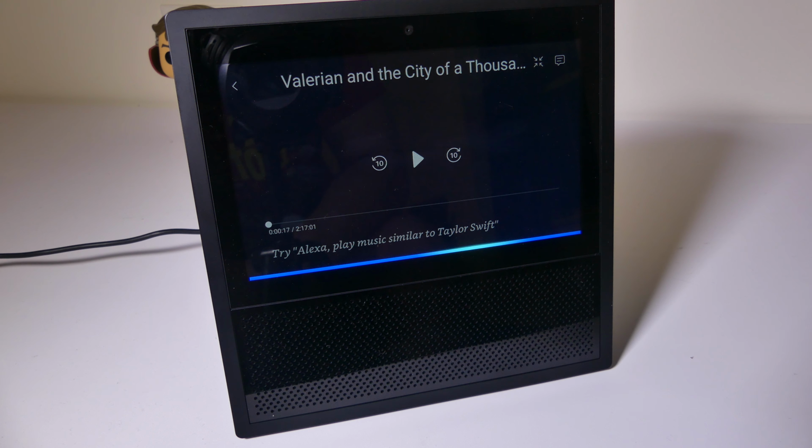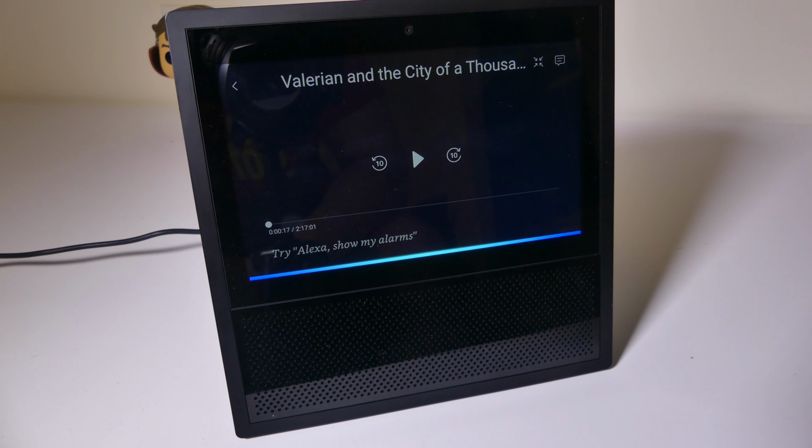It's a shame for copyright issues that I can't actually show you the sound on this. I may do that in a separate video so that you guys can see that if you would like. But obviously, the sound on this with the Dolby certified speakers is also really, really good.